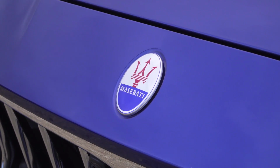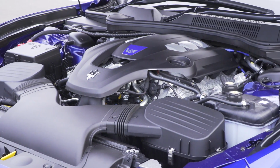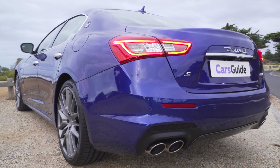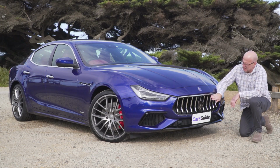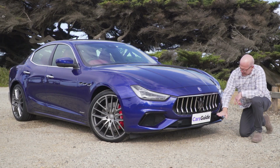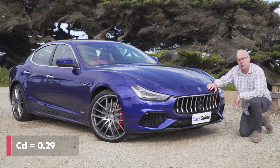The petrol engine is a 3-litre 60-degree twin-turbo V6, designed by Maserati and manufactured by Ferrari just up the road in Maranello, and drive goes to the rear wheels via an 8-speed automatic transmission. The Gran Sport's identified by unique bumpers front and rear, and this concave grille treatment at the front, as well as 2 wings and a prominent splitter underneath. And in fact, the whole design is very slick with a low drag coefficient.